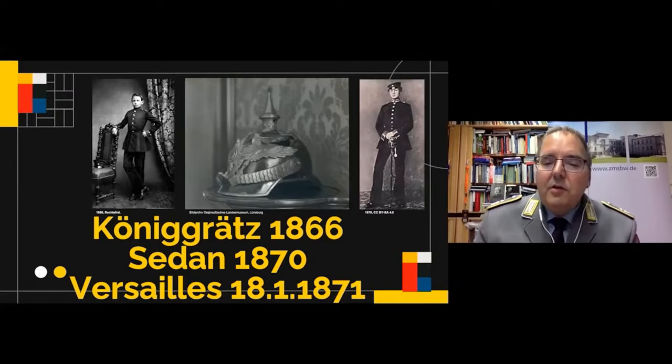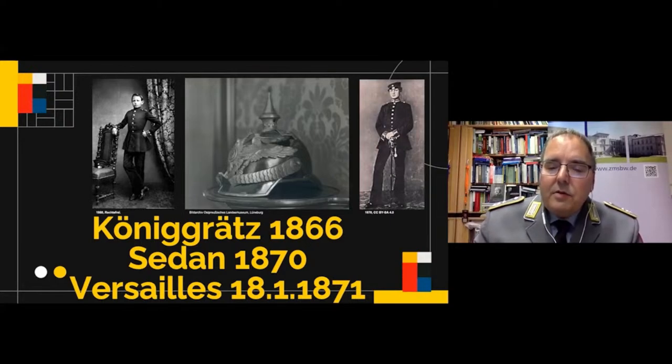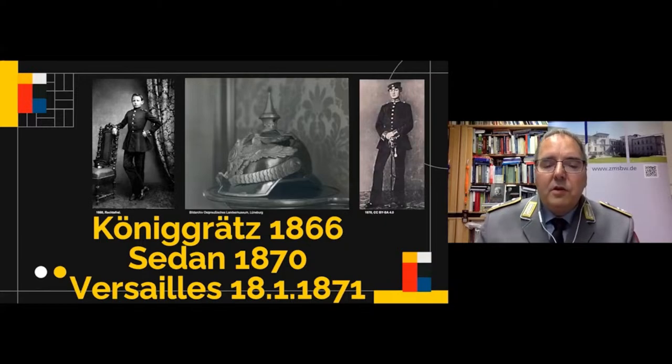At Sedan, 1870, it was again one of the biggest German battles, and he was one of the soldiers fighting towards the center. It was again an encirclement of the French army in Sedan, the typical idea of the German military: leading a quick war and getting a total annihilation of the enemy, or an encirclement of enemy forces. And this was also Sedan in 1870.